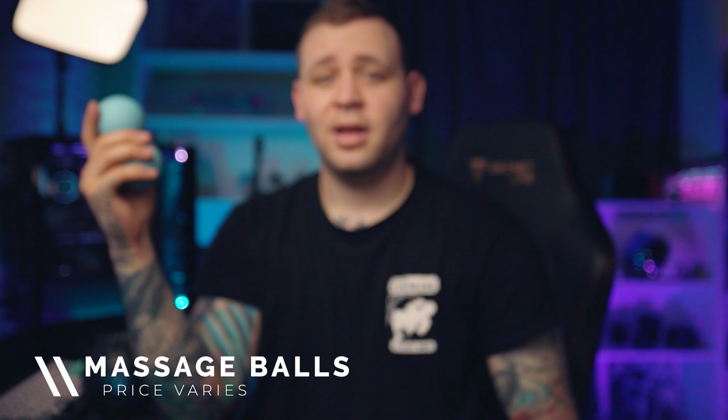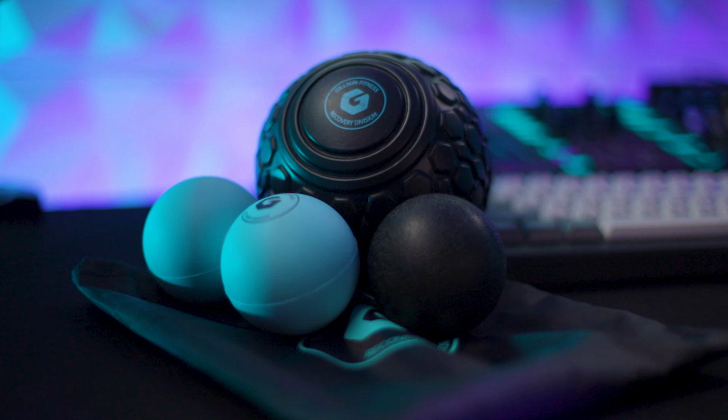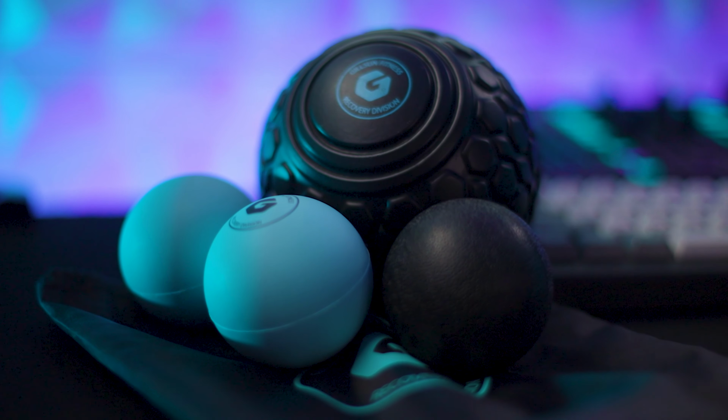Balls. I'll give you a second to make your jokes. Okay. Massage balls are helpful for trigger point massages, and packages like these come with multiples for a decent price. This package is actually over $20, but not by much, and each piece can be purchased separately for much less than $20. This particular package includes a large softball size ball, a smaller lacrosse ball size ball, and a dual ball. All of these are used by applying your body weight on them in different positions.